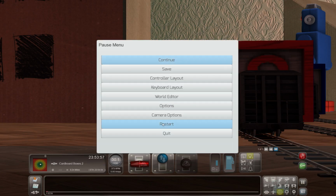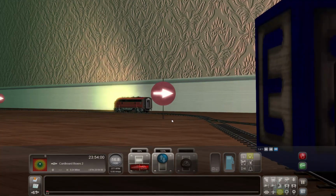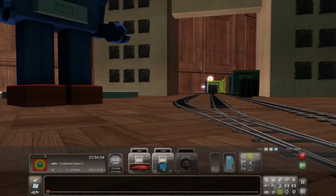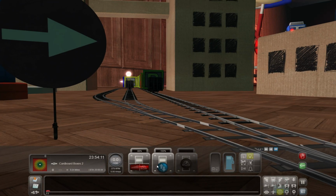I must save this right here. Save. Yo, robot, why aren't you helping? He could push this little train for us. Right. Cardboard boxes 2, here I come.